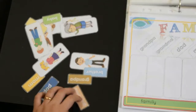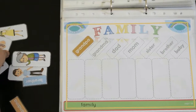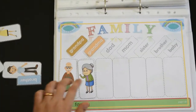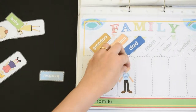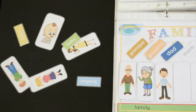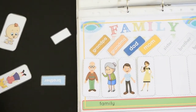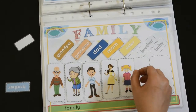Okay, where is Grandpa? They have to find where Grandpa is and stick it in the allotted box. Where is Grandma? This is Grandma. Where is dad? You're going to find where dad is. Where is mom? Here. Here's mom. Take it. Where is sister? Here is sister. Where is brother?